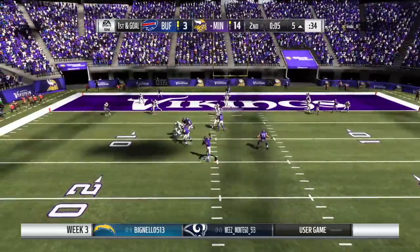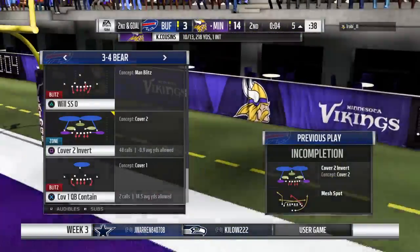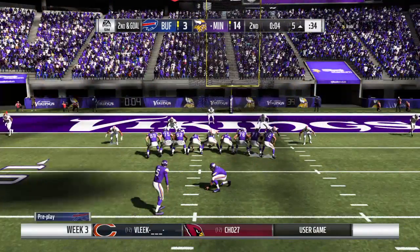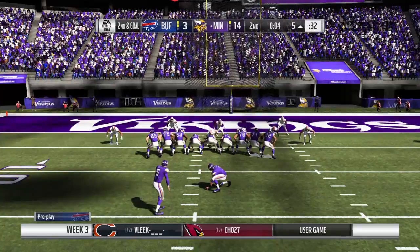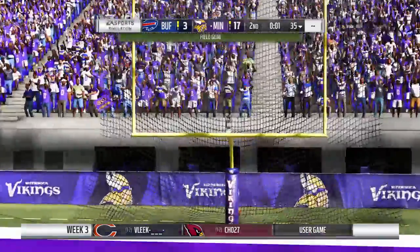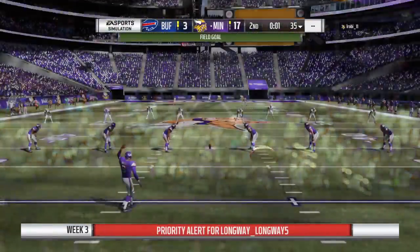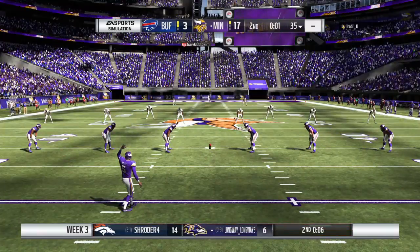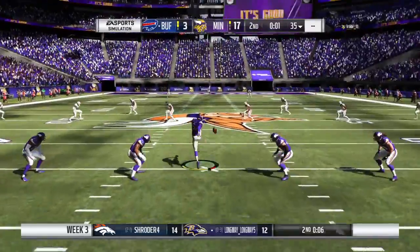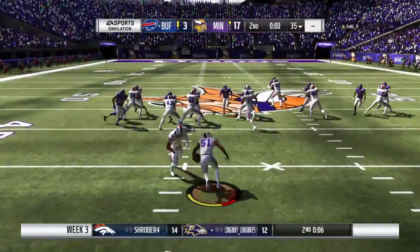To throw, Cousins. And that will be incomplete. 4 ticks left here on the clock. The intended receiver was Laquan Treadwell. And it's 2nd down. And Bailey able to knock it through, and they will stretch the lead now to 17-3. So they get the 3, increase their lead to close out the half. Excellent way to end a drive, go into the locker room with a little bit of extra momentum after adding 3 to their total.